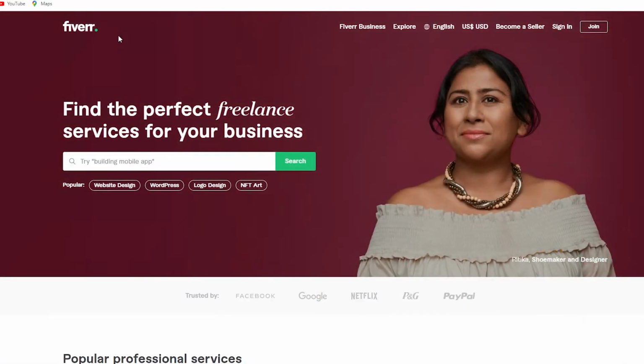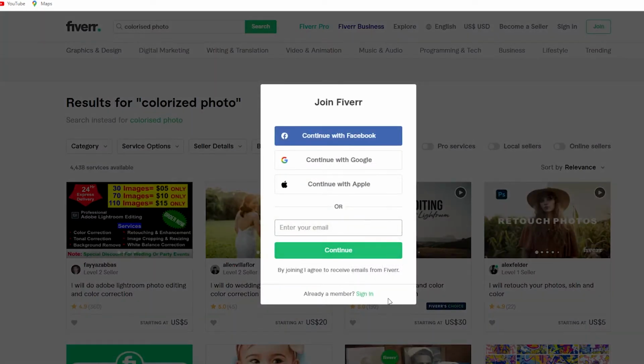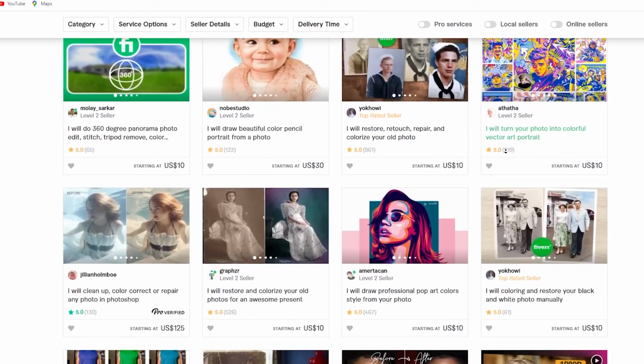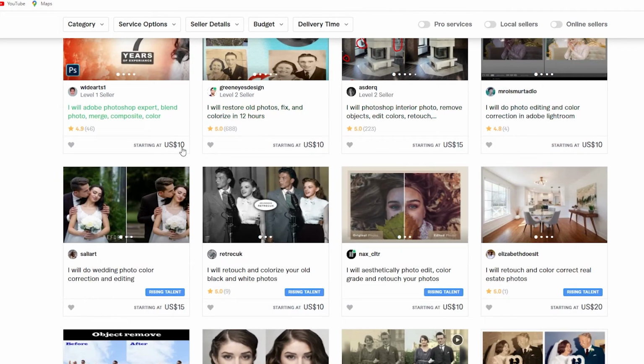Well, all you have to do now is go to the search bar and type colorize photo, then hit enter. You can now see all the people who are into this type of service. Also, you can see that the payment ranges from $5 to $25 for colorized photos using the website which I showed you before. To earn money from Fiverr, you need to create an account, which you can do by clicking on the Become a Seller button on the top.